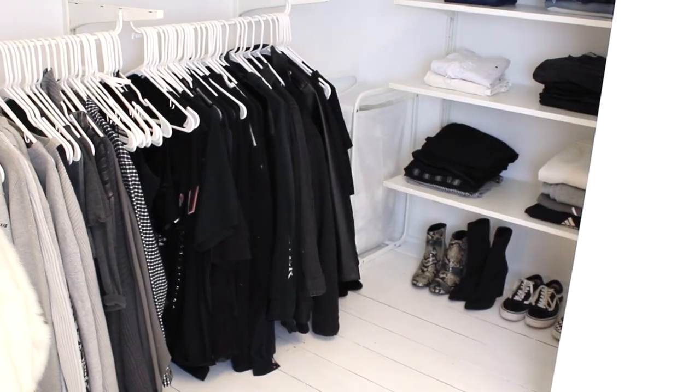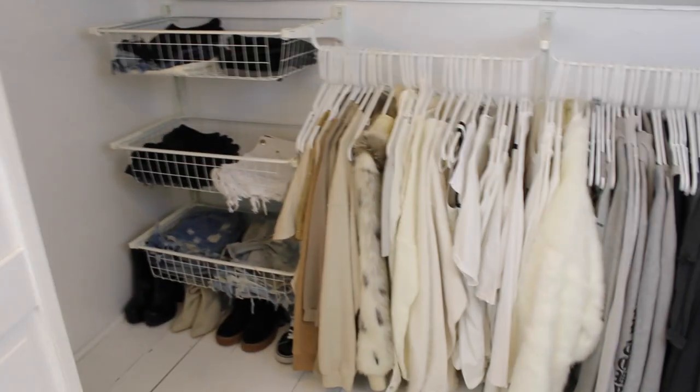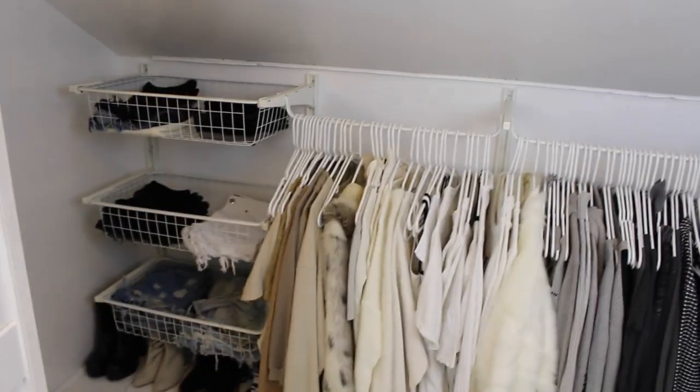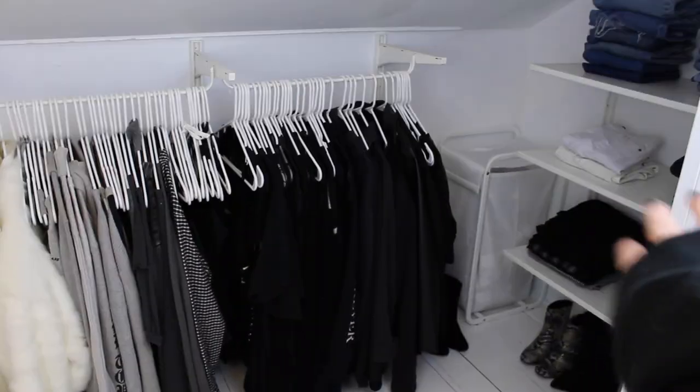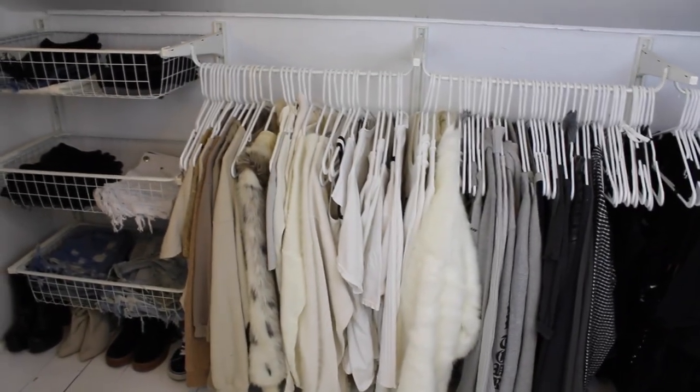Let's just get started. So I'm gonna start off with my closet because right when you walk into my door is the closet. So this is my closet. I love my closet now. I used to never show it because I didn't like it. It was completely different before. We had to gut it all out. We built this wall. This back wall here wasn't even a wall before. And then we installed all this storage, which all of this is the Algot system from IKEA.